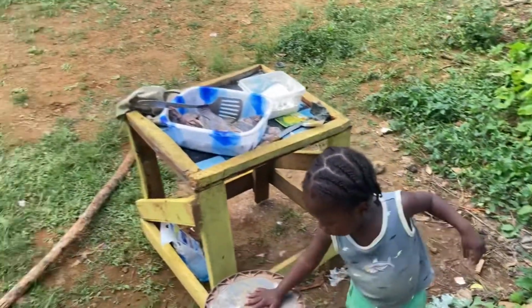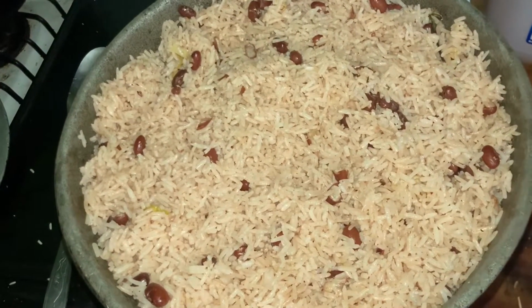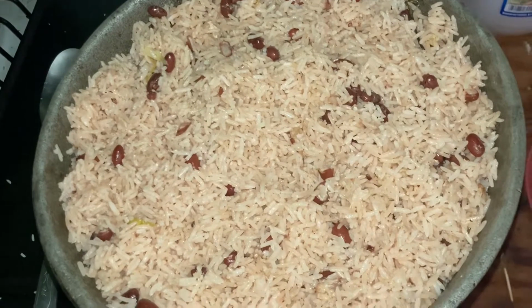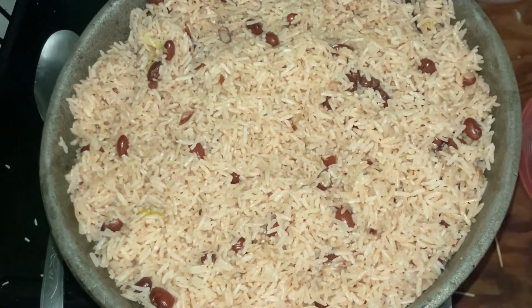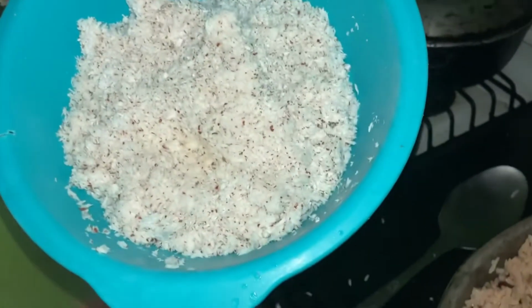You want to cook too? Yeah. Coconut milk, see, that was great. You know, grated the coconut, see the coconut trash there.